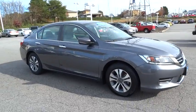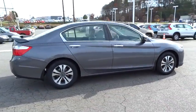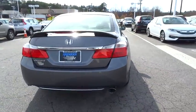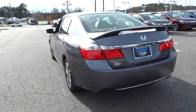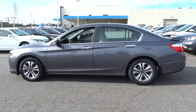The 2013 Accord. Ingeniously simple, yet overflowing with luxury and technological creativity. All that and more in the Accord. This vehicle has less than 45,000 miles. Here are some of this vehicle's great options.